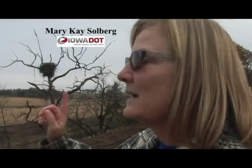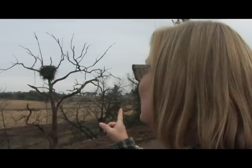We're here today because the landfill access road to the Dubuque landfill is being relocated, and the tree with the eagle's nest in it is approximately 6 feet off the pavement, so it's got to come down.